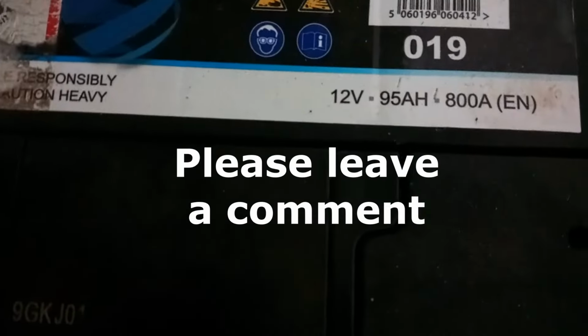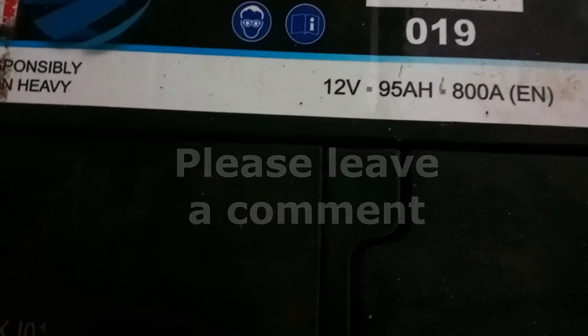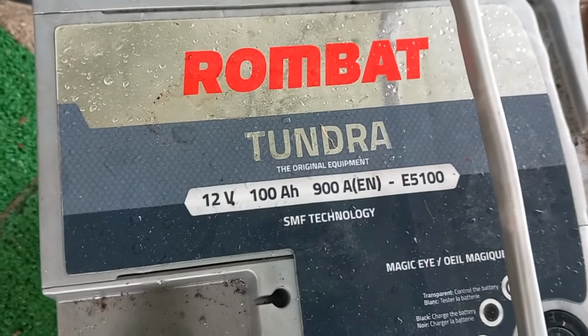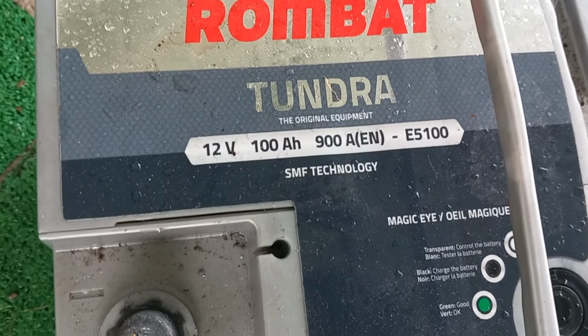I'll just show you the batteries. So this one is a 12 volt, 95 amp hour, 800 amp. This one down here, oh, I can't remember what this one was. This one isn't as good. This is a 12 volt, 75 amp hour, 640 watt. And the one outside that we've just taken out of Bertie's engine is 12 volt, 100 amp hour, 900.